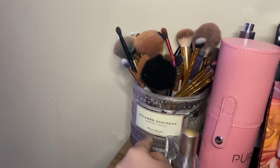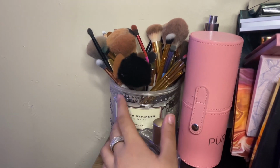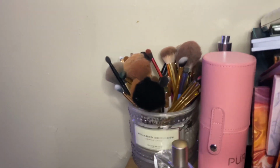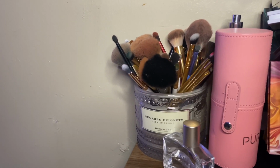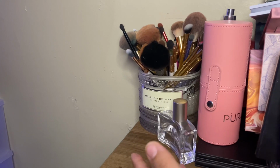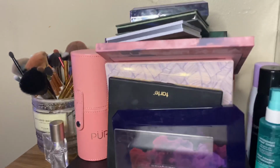This was actually a candle, and right after I was done with the candle, I got this idea from my sister. I boiled really hot water and I stuck it in here for the residue of the wax to lift up, and I cleaned it out, and now I use it as a makeup brush holder because listen, we don't got money to spend $20 on brush holders. So for those of you who didn't know, you can take leftover candle jars, as long as they're big enough, and create this type of look as well. So definitely keep that noted, that is a DIY.